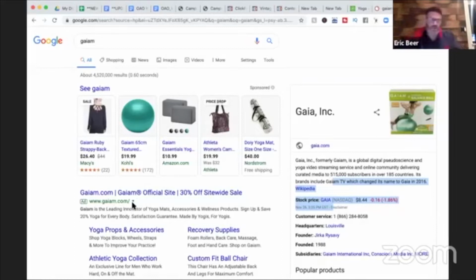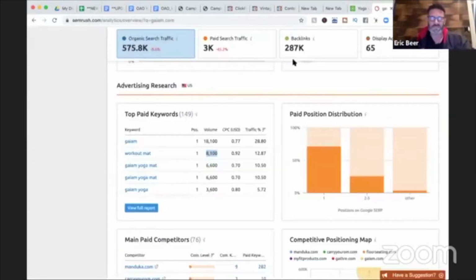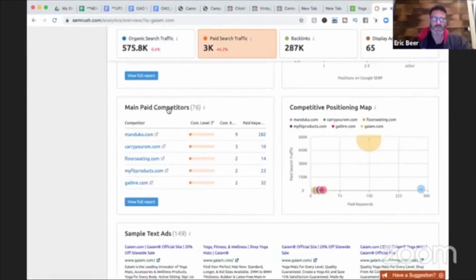So you see how they're showing you in Google where they are. And they said first term. These are all position 1. The main paid competitors. All right, this is where it gets fun.